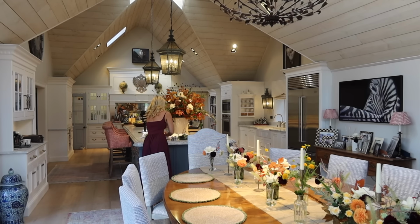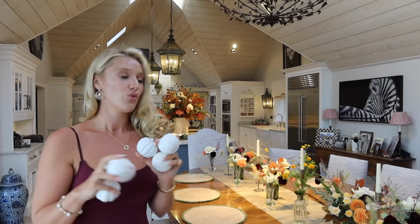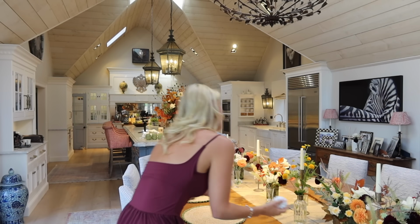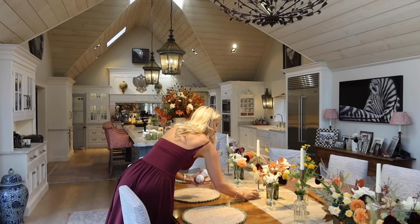Now, as I was saying earlier, I feel like it's acceptable to use white pumpkins. We're not near Halloween just yet. I feel like it's far too premature to bring out real pumpkins. So I've got these gorgeous little white ones. Again, you can pick them up from Amazon. There's so many different places selling them. And I think it just lightens the table a little bit. And then the more towards October we get.